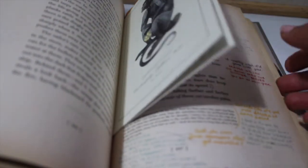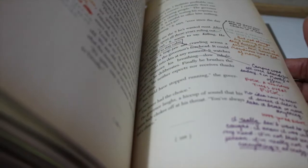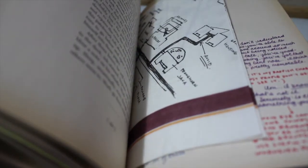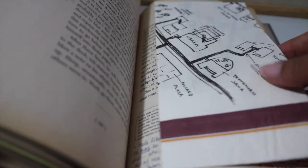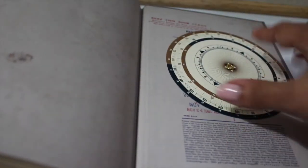So that's actually a stationary postcard with other information included. And there's a napkin with directions. It's like a city and some directions. So this book is very interesting. And there is a letter, and I believe that letter is from a university, and a compass.